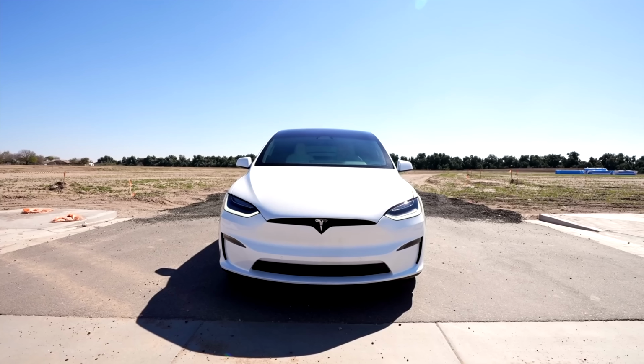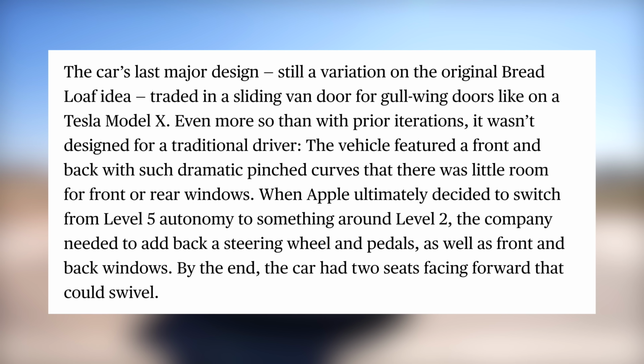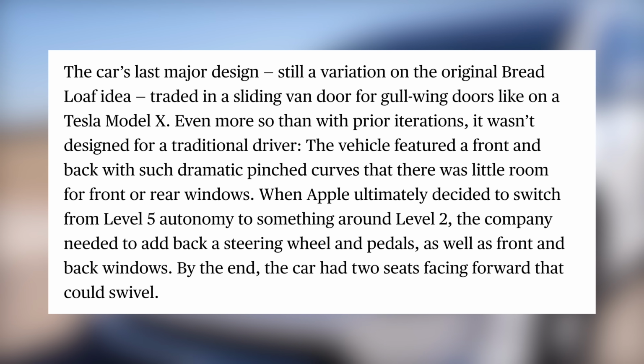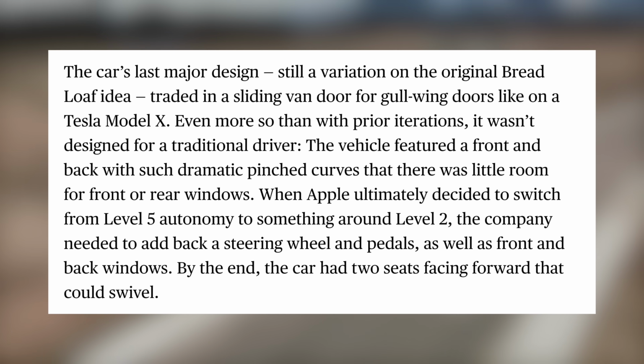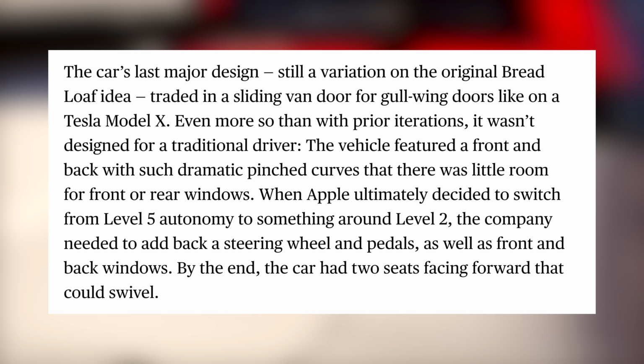The car's last major design kept with what was referred to internally as a bread loaf design, but added gull-wing doors like those in the Model X. Its original design wasn't made with a driver in mind at all, without even much room for front and rear windshields. When Apple decided to make the internal switch from level 5 to level 2 self-driving, they had to reconfigure the car to make room for a steering wheel and expanded windshield.